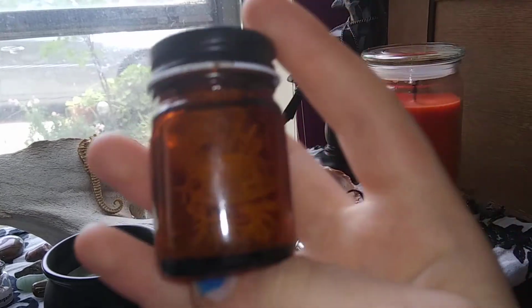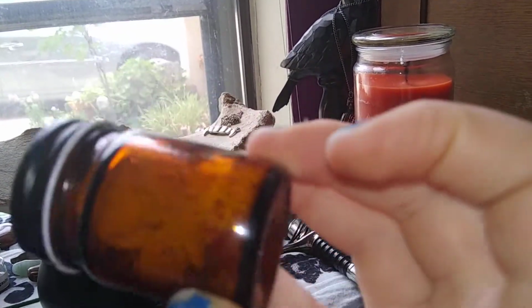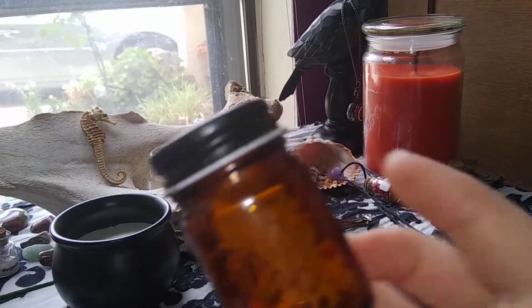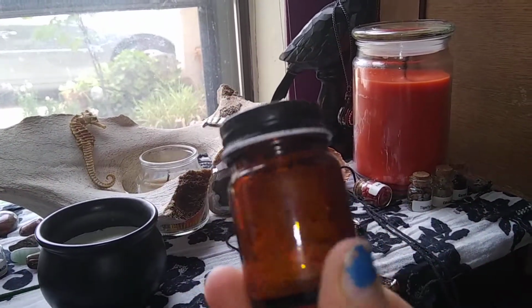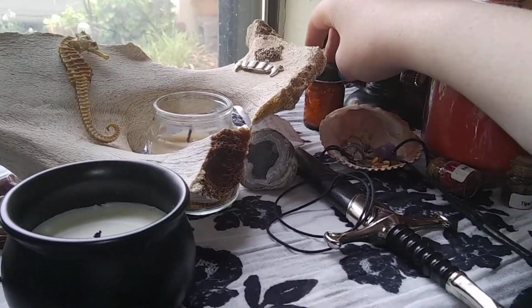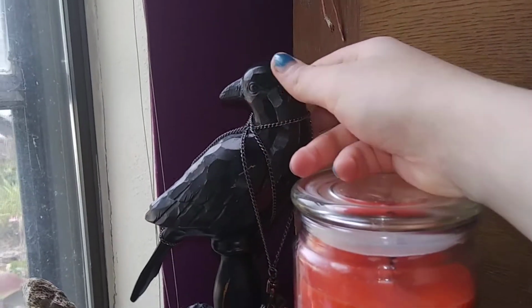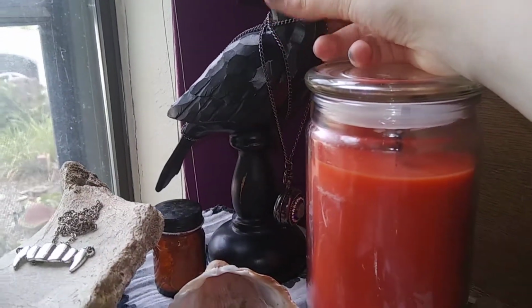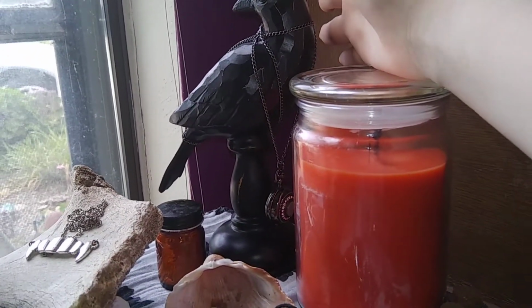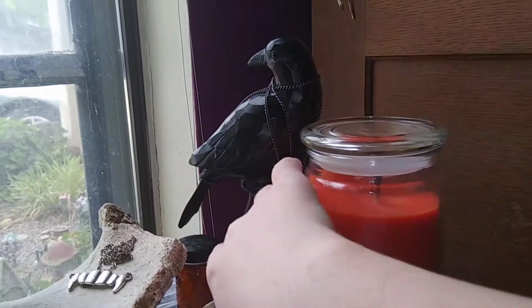And then this has coral and sand dollars in it, and I'm not sure why these came in this bottle, but I might take those out at some point and use this bottle for something else. But for now, it just stays on my altar right there. And over here, I have my Crowe statue. This is obviously to represent the god in some way, because it's what I have.